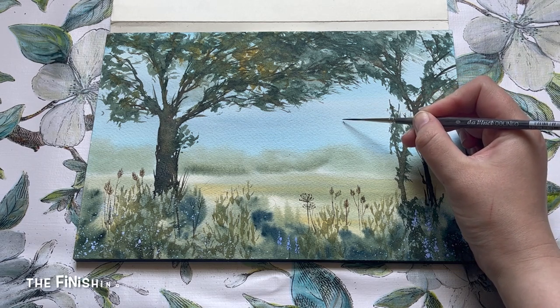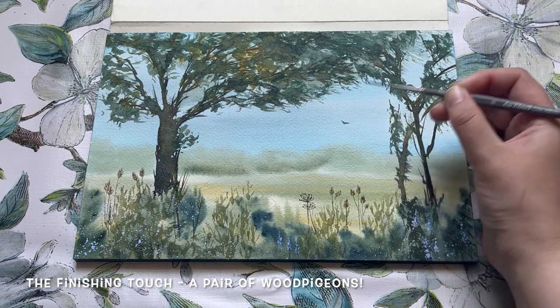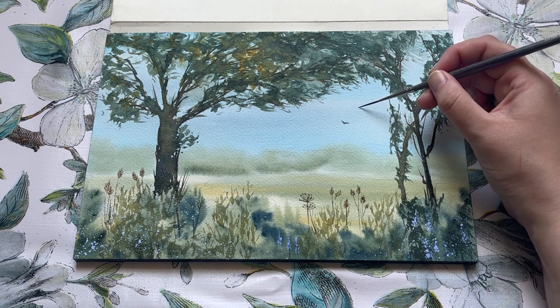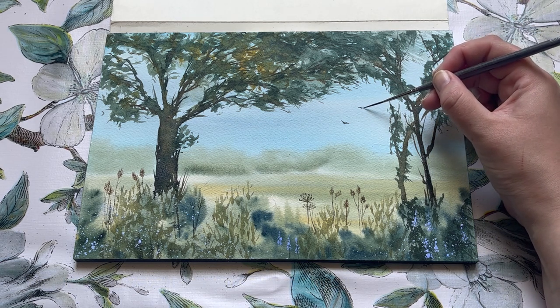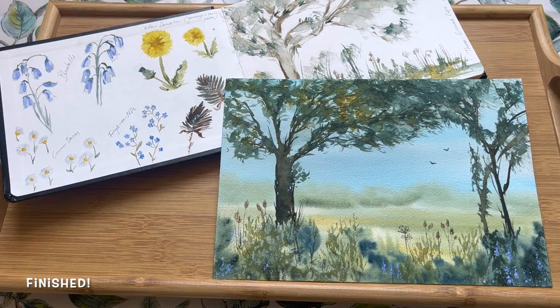And now just for a finishing touch, I'm adding in a pair of wood pigeons. They were so loud during our walk, it was so lovely to hear them calling among the treetops, so I thought, why not add a couple of simple little shapes soaring into that lovely blue sky. So here is the finished painting alongside the sketchbook full of inspiration.